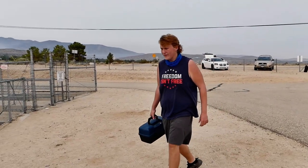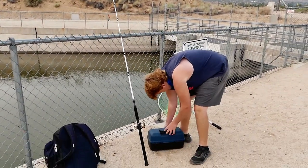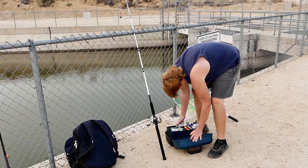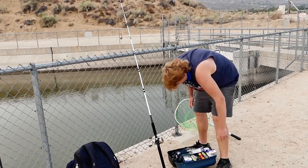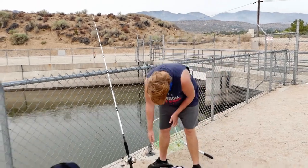Wait until tomorrow. Right on. Something, and we can just explore today. Sounds like a plan. Oh, well, I do have swim baits. If I really wanted to, I could put a swim bait on there and just see if that would work.